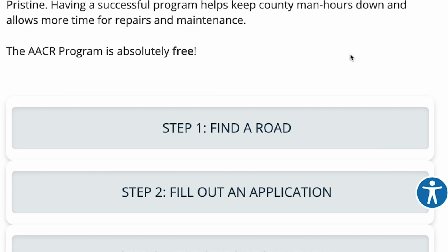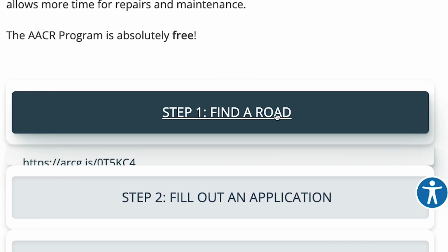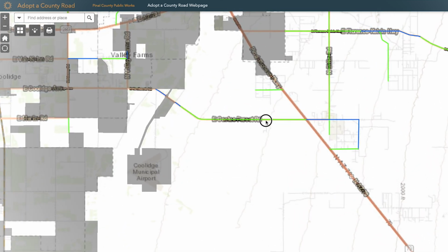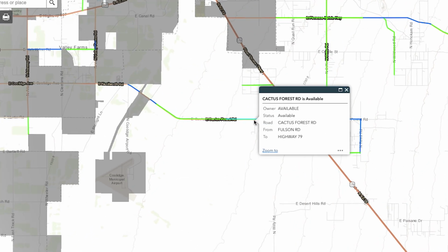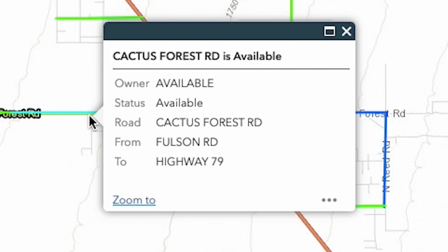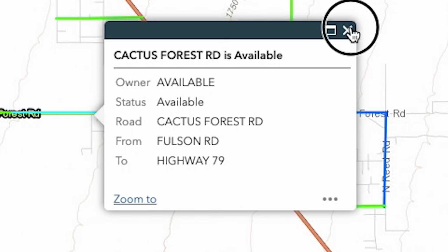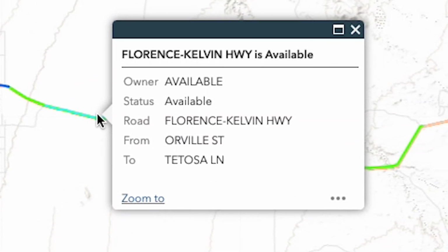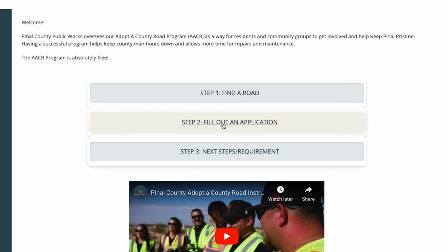Your first step would be to go to Find a Road. So you're going to click on that and click on the hyperlink. That will show all of our available and volunteered roadways within the map. So you just scroll, see whichever one you find is best for your organization. Make sure you jot that down, and then you'll go to step 2.